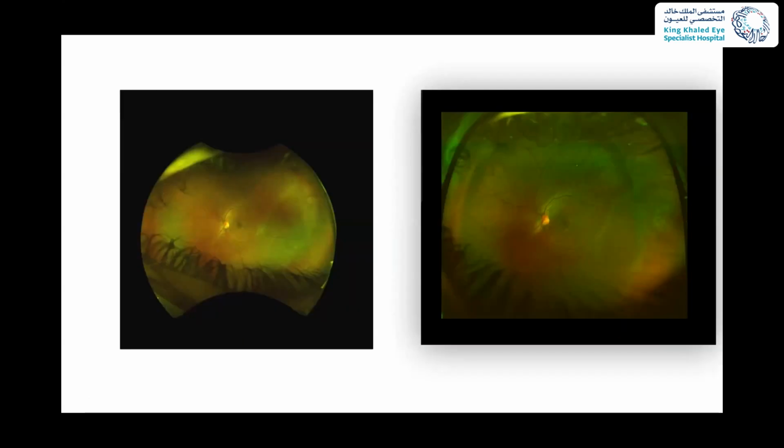And this is another case. This is a young male with inferior chronic retinal detachment. The break is here. And I did for him a circumferential 240 size band. And this is my cryo site. And you can see the retina become flat after the surgery.